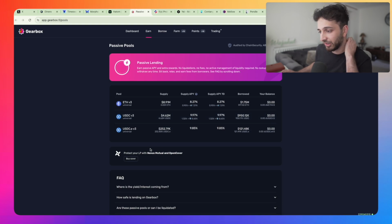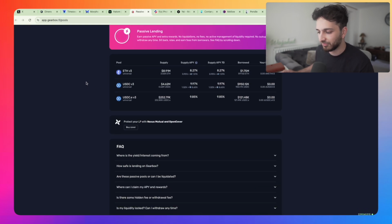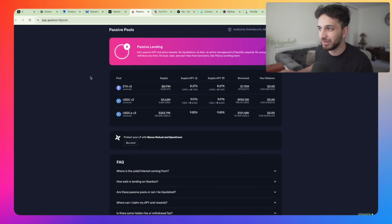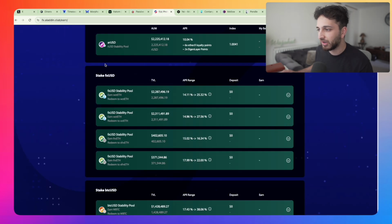And if you do want to protect your LP, you can actually buy some insurance cover with Nexus Mutual as well, or Open Cover. So some pretty good opportunities there. I think this is one of the best ones around at the moment, just because of the risk-adjusted returns. Of course, there is still risk with all of these different strategies that I'm talking about, so go and do your own research on them. You can always send me a DM on Twitter if you want to ask about any specific strategy too.